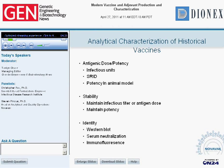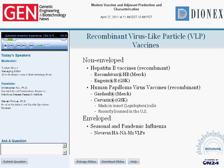And that's, if we go to the next slide, you'll see some description of that. There are basically two types of virus-like particles that are licensed. They're both non-enveloped. They represent vaccines for hepatitis B, produced by Merck and GSK, and for human papillomavirus, again, also produced by Merck and GSK. They're made in various types of cell lines, including insect cells.